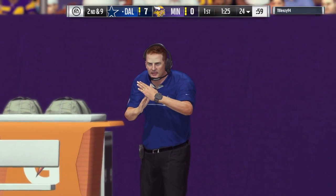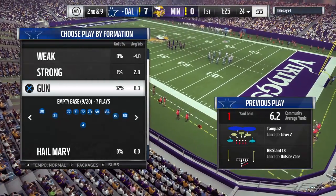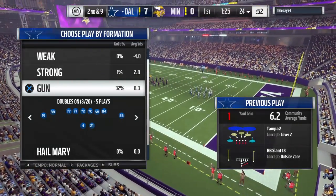And now with a play clock winding down, Jason Garrett opts to take a timeout. They'll have 2 remaining as we step aside here in this first quarter.